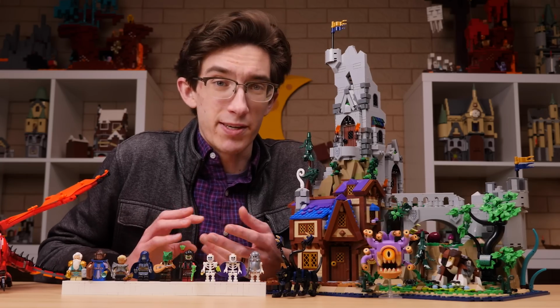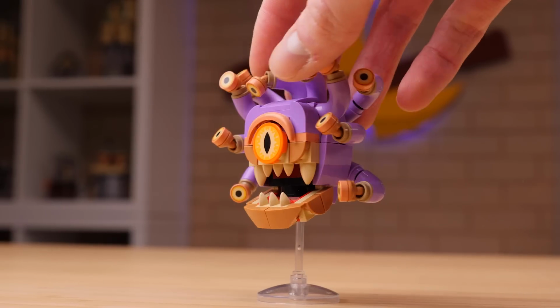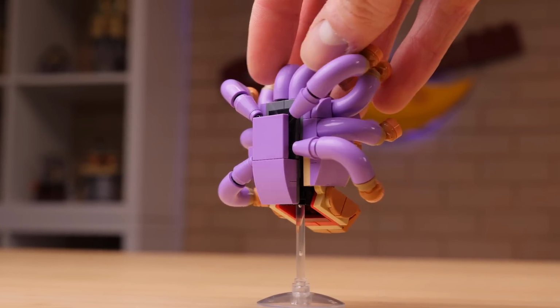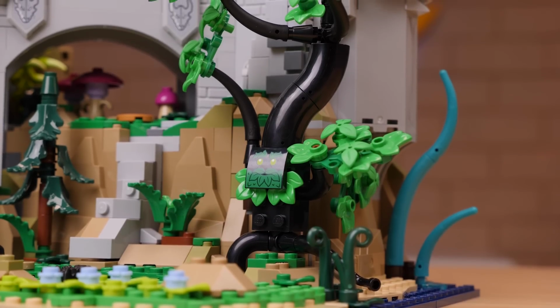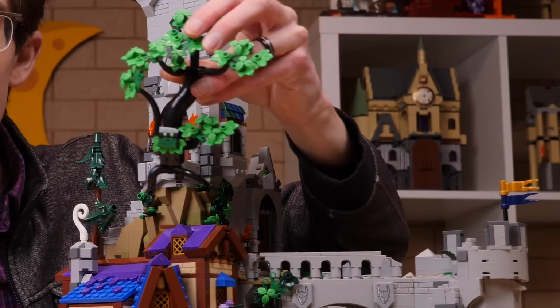All of the other creatures here are delightfully detailed. I especially love the beholder. That lavender color scheme is really something great. And one almost bonus creature not even mentioned in the instructions is the fact that you kind of get this ent-like creature that can detach from the rest of the build here. And he's got a printed face towel.